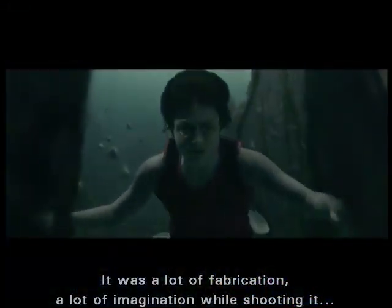There's a lot of fabrication, a lot of imagination while shooting it, and a real challenge, but an awful lot of fun. Very good, Dan.